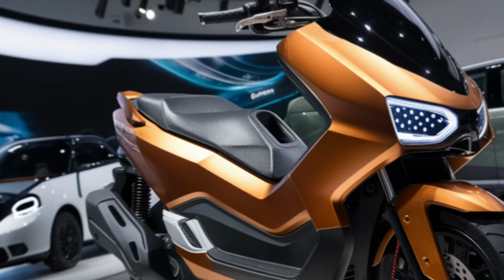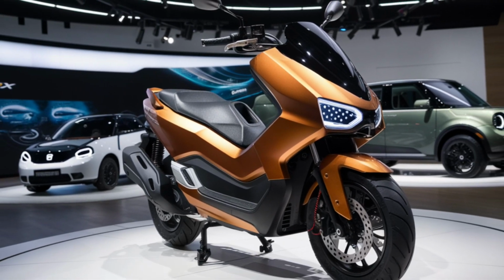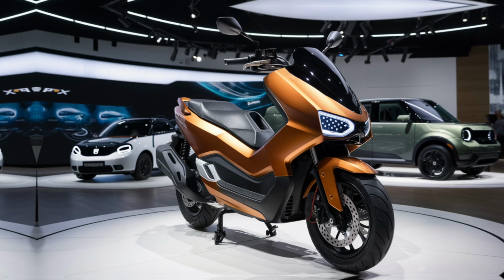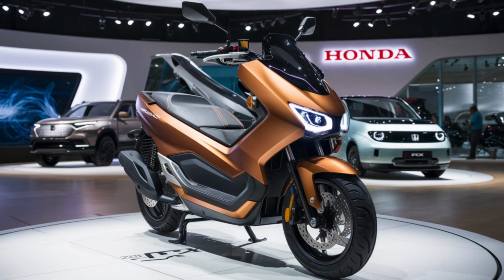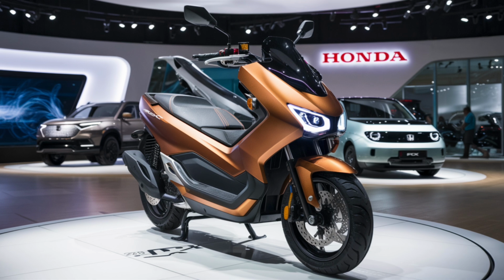So, there you have it, the 2025 Honda PCX. With its stylish design, efficient performance, comfortable ride, and advanced features, it's hard to find a better option for urban commuting. Whether you're a seasoned rider or new to scooters, the PCX has a lot to offer.